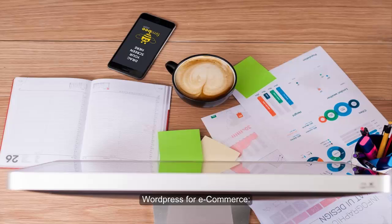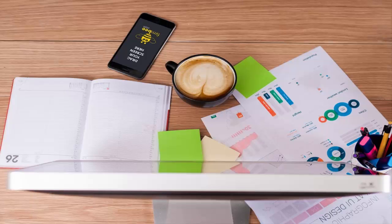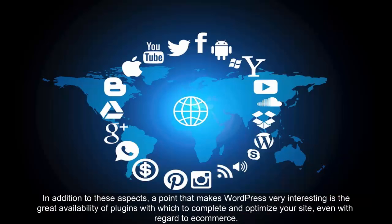WordPress for e-commerce. Why yes, WordPress is universally recognized as the most used CMS on the web, secure, stable and easy to use. It is precisely great due to its simplicity that allows you to manage a website even if you do not have expertise in coding or designing. In addition to these aspects, a point that makes WordPress very interesting is the great availability of plugins with which to complete and optimize your site, even with regard to e-commerce.